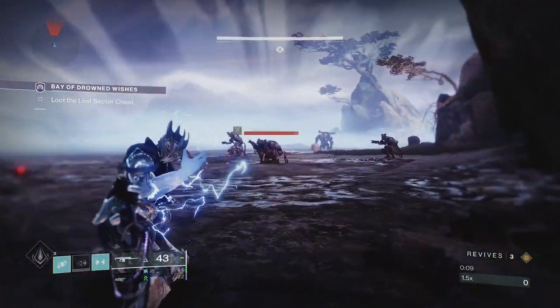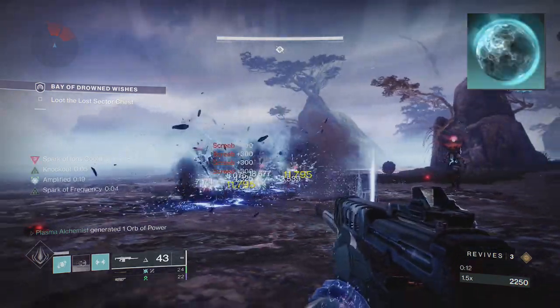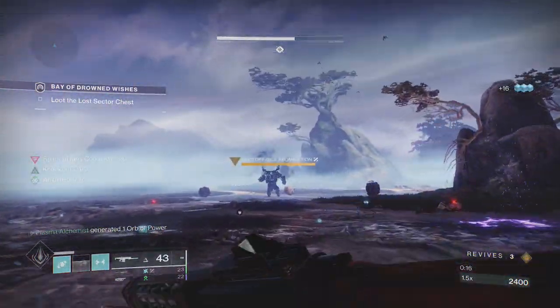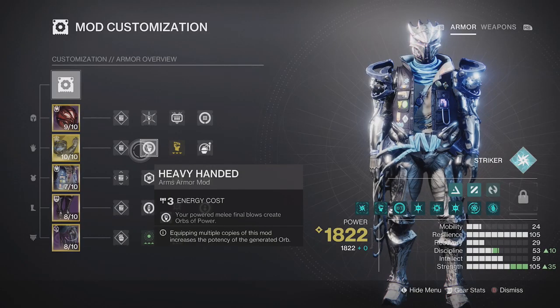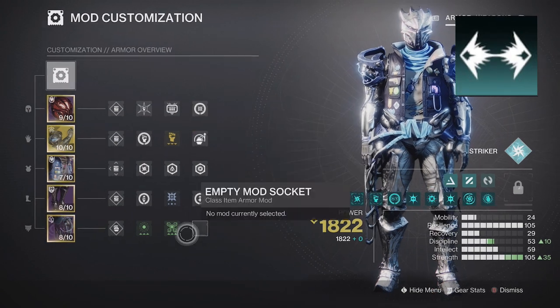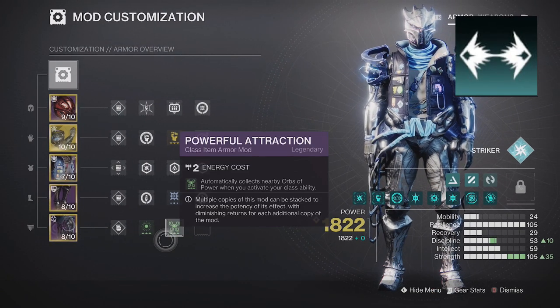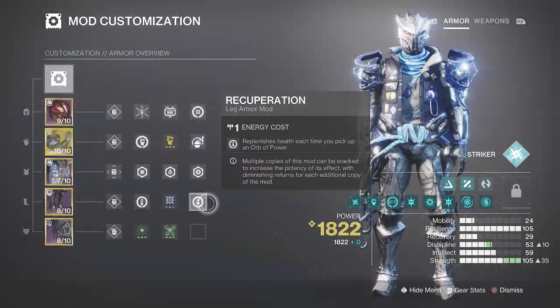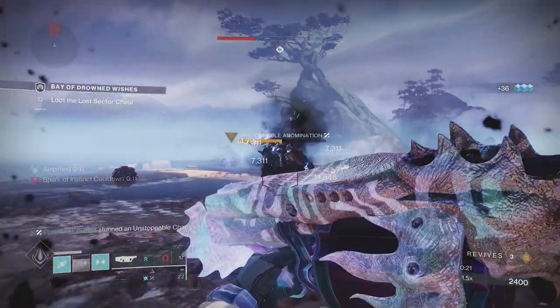The knockout aspect also works with Thunderclap, meaning getting kills with it will start health regeneration, and by slotting the following mods, you'll be able to generate a ton of orbs too. Heavy-handed will generate orbs on melee kill, Kinetic Siphon will also generate them from your Monte Carlo kills, and instead of using barricades, if you use the Thruster class ability paired with the class item mod Powerful Attraction, you can automatically pick up all your generated orbs around you. By picking these up, whilst having the recuperation mod slotted on your boots, your health will replenish when using your thrusters near orbs of power.